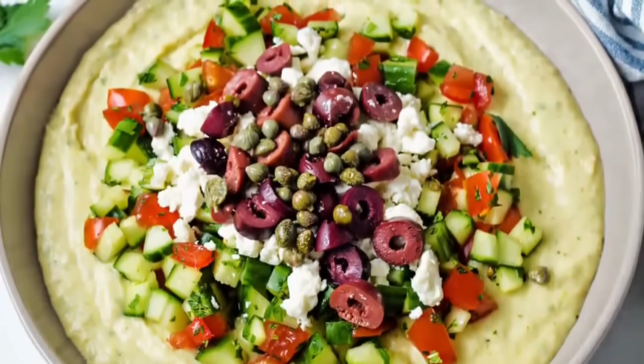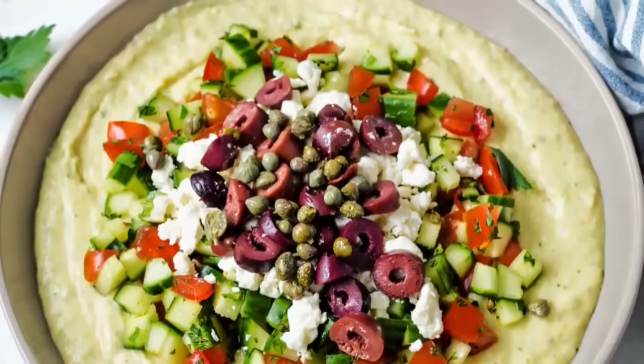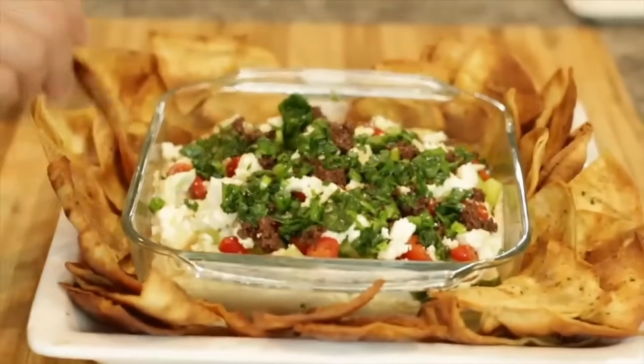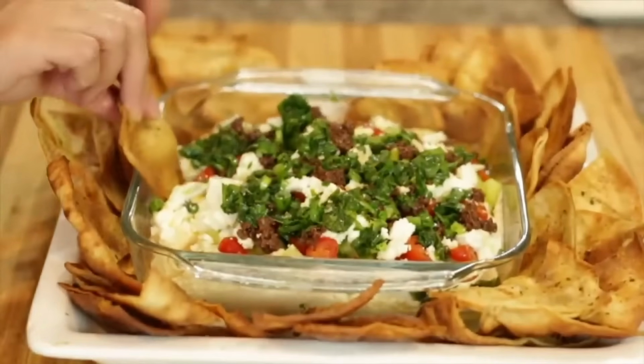Its popularity highlights a growing American trend towards dishes that are not only nutritious, but also substantial enough to serve as a main course at casual lunches or gatherings.